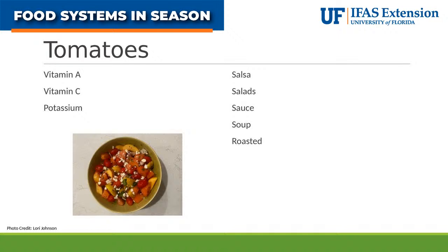So now that we grow them, what should we do with them? We can make a delicious homemade salsa. Always making it yourself helps control sodium, which is in a lot of packaged foods, and higher sodium raises our blood pressure and leads to heart disease. So we want to make sure that we're cooking more, using more fresh herbs and seasonings and less salt. And so salsa is a great way of making something at home.